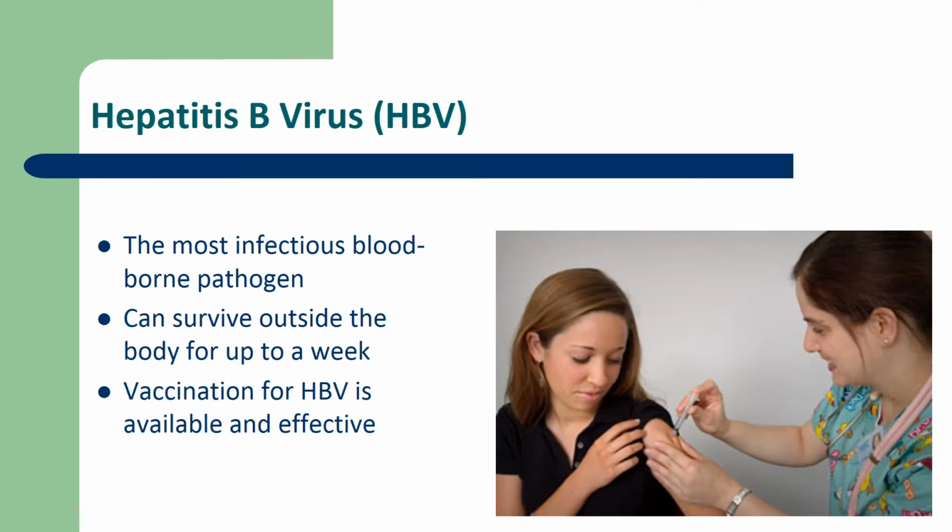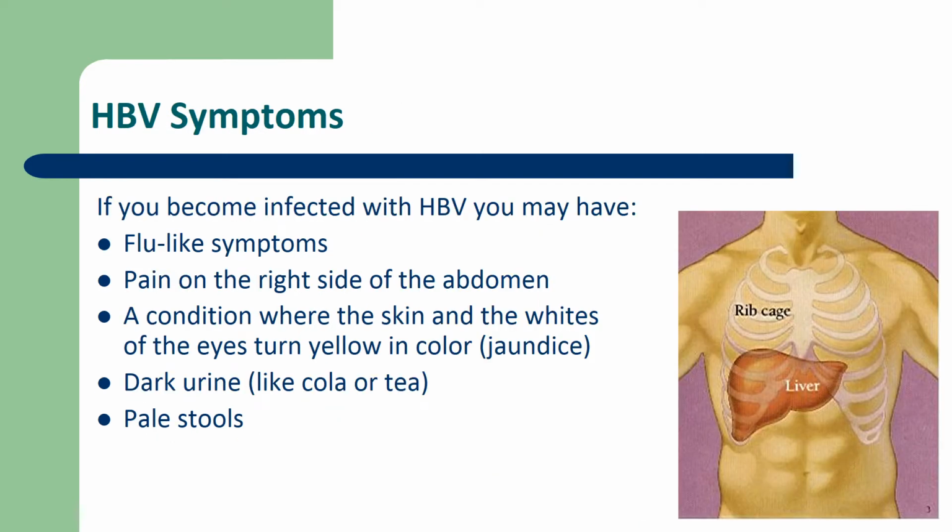Hepatitis B virus, or HBV, is the most infectious blood-borne pathogen and can survive outside the body for up to a week. Vaccination for HBV is available and effective. If you become infected with HBV, you may have flu-like symptoms, pain on the right side of the abdomen, a condition where the skin and the whites of the eyes turn yellow in color, known as jaundice, dark urine, like cola or tea, and pale stools.